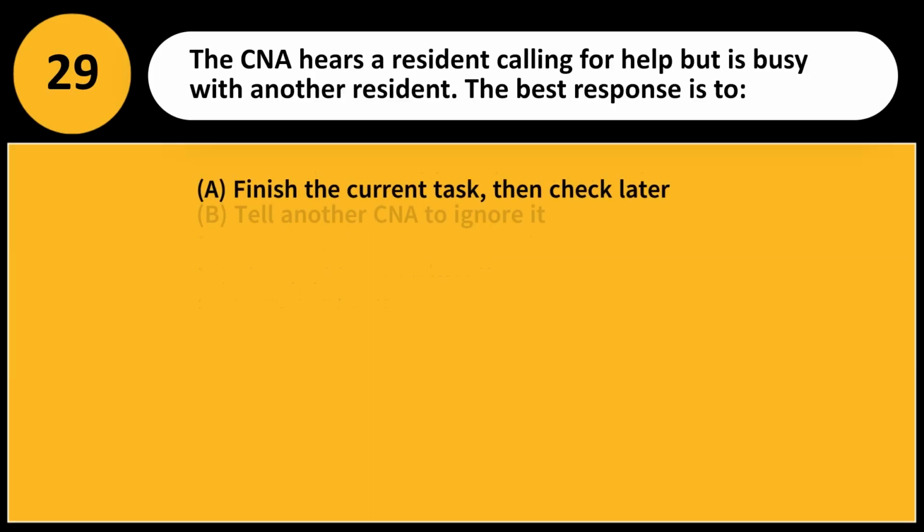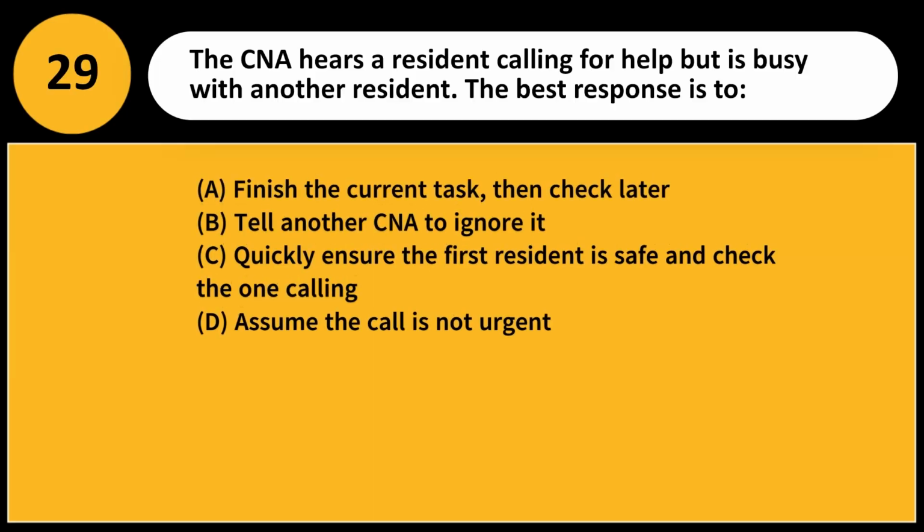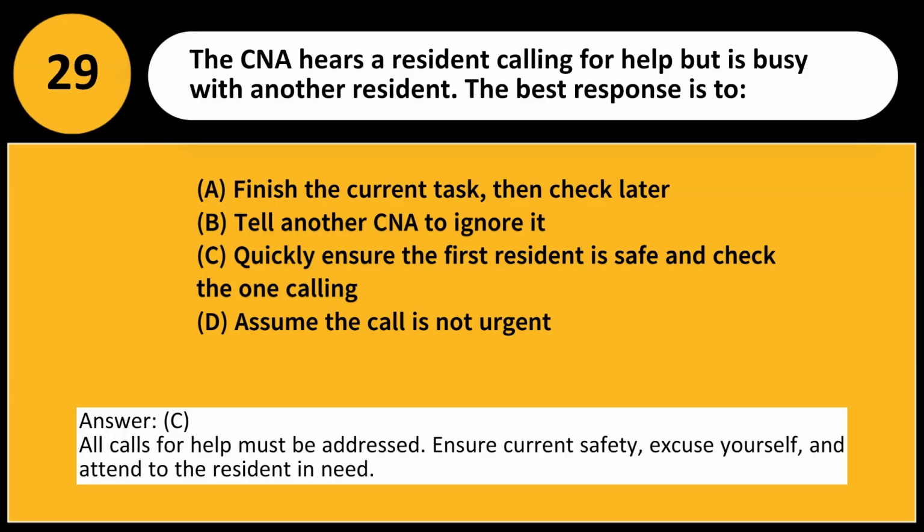The CNA hears a resident calling for help but is busy with another resident. The best response is to: A. Finish the current task, then check later. B. Tell another CNA to ignore it. C. Quickly ensure the first resident is safe and check the one calling. D. Assume the call is not urgent. Answer: C. All calls for help must be addressed. Ensure current safety, excuse yourself, and attend to the resident in need.